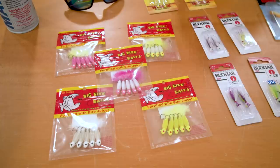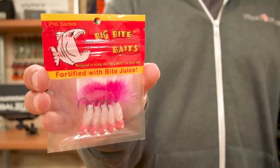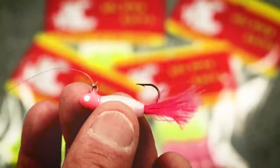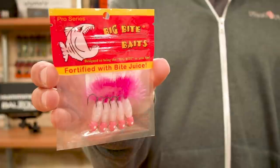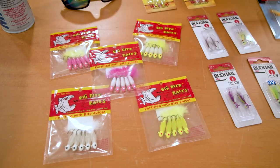And we're going to move down the line here. We have a variety of a few different jigs. This is from Big Bite Baits, the Lindner Panfish Special. These are nice, you just have to tie them on. They're already rigged up, with a soft plastic body and a nice feather tail that has a lot of action. These can be fished horizontal, in nice bright panfish colors.